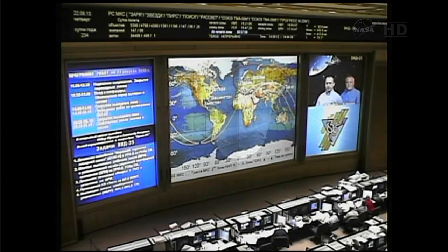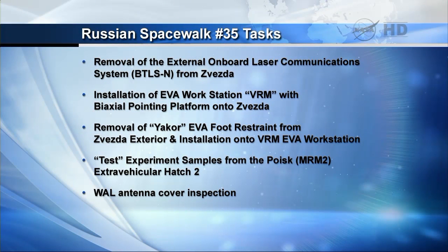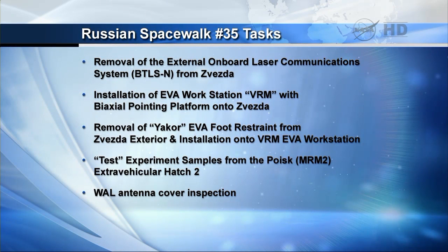For Yurchagin, he will first move to inspect the other 3 wall antennas in the neighborhood near the forward end of Zvezda. He'll do that on his way to the port side of the Zvezda transfer compartment, where he's going to retrieve a foot restraint that's attached there and move it back to stow it at the new EVA workstation that had just been installed. While he's doing all of those things, Mazurkin will translate to the Poisk module.